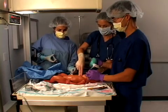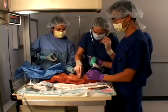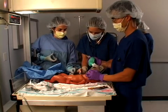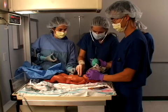Okay, can we resuscitate? Volume expansion should be considered if the baby is not responding to resuscitation and appears to be in shock from potential fetal blood loss. Good breath sounds on the left. Good breath sounds on the right. I'm seeing good chest movement. You stop bagging for a moment. Heart rate is still below 60.